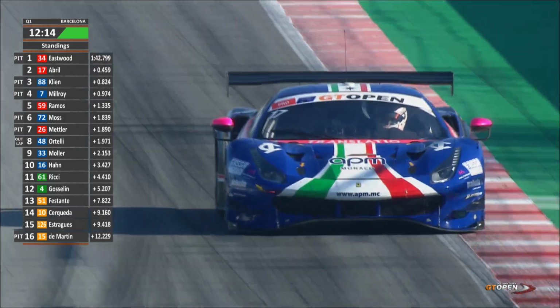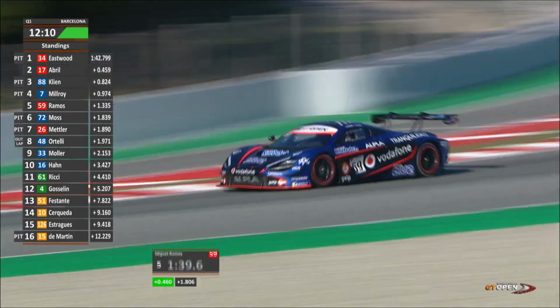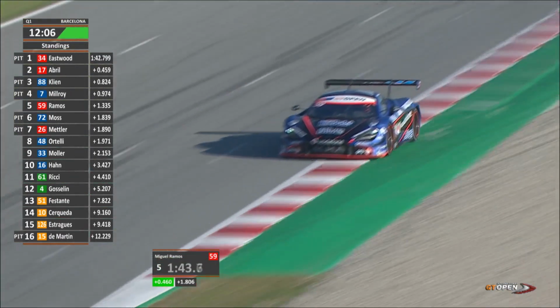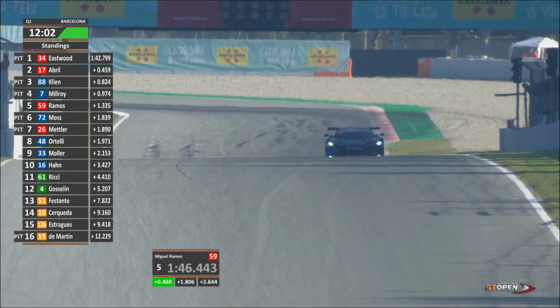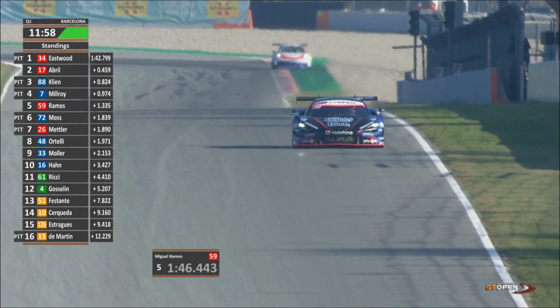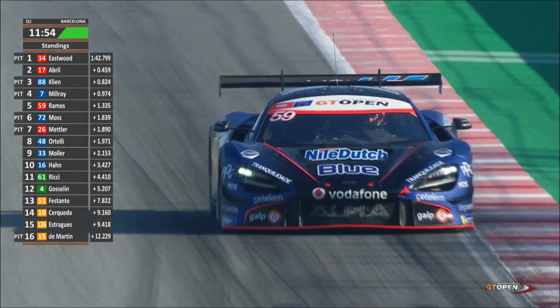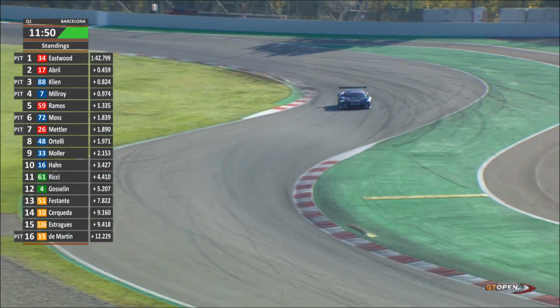So it's a commonplace. Obviously the season finale last year was at Monza, not here, but we're back here once again for the season finale. Right, here comes Miguel Ramos. He has had successes over the years here. He won here back in 2015 when he took the title as well, as he comes across the line, struggling in this session though. 1.3 off pole position. He will not be happy with that.